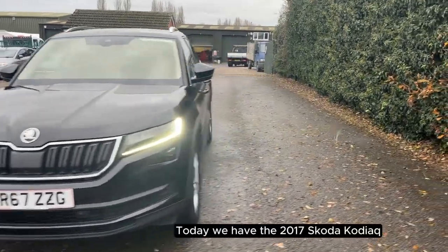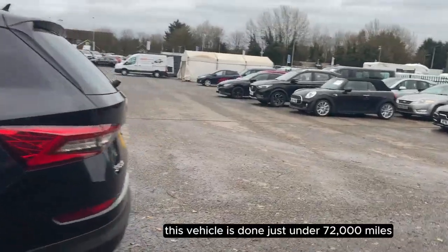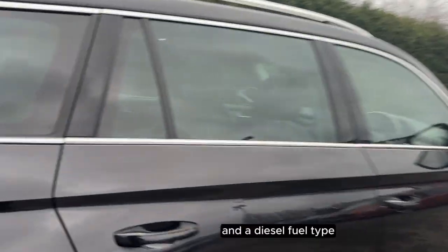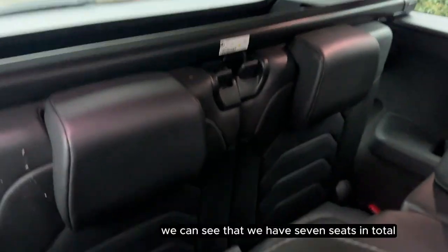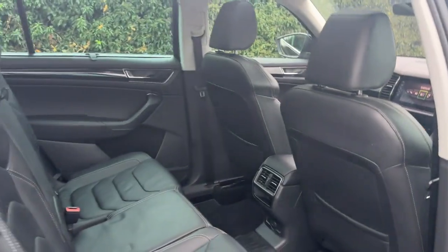Today we have the 2017 Skoda Kodiaq. This vehicle has done just under 72,000 miles. It has an automatic transmission and a diesel fuel type. As we go into the back of the vehicle, we can see that we have 7 seats in total, all of which are full black leather.